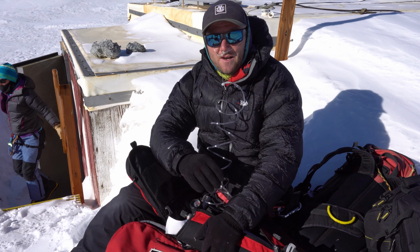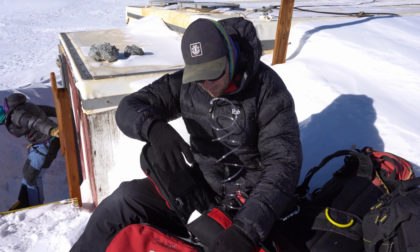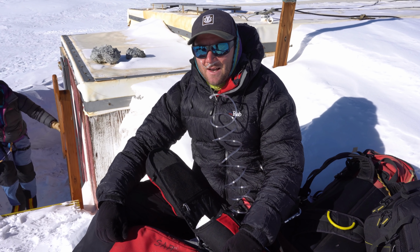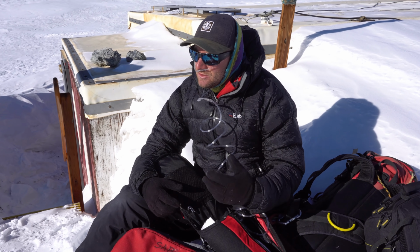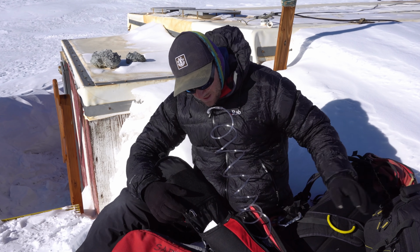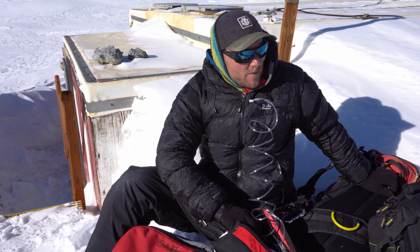Been up here maybe half an hour, and I'm just hooking into some oxygen. And after half an hour, just starting to feel a little bit drowsy, a little bit lethargic, and a little bit of a headache. And just seeing how the oxygen works and how that affects me. Really, hopefully it will bring me back to a little bit better. I'm pretty good at the moment, but we'll see how it goes.